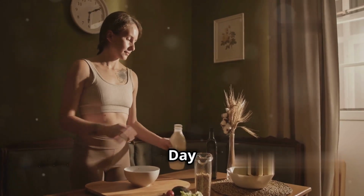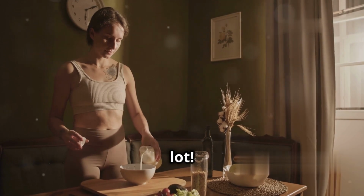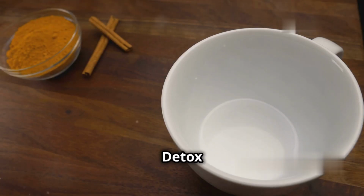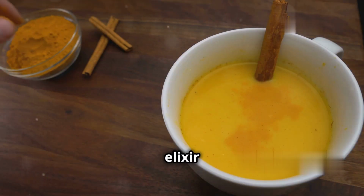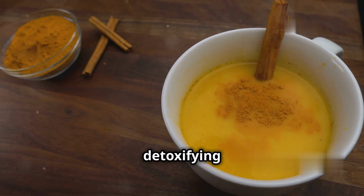Chapter 6, Day 6, Turmeric Detox Tea, the Golden Elixir. Day 6, you lot, and we're warming things up with a turmeric detox tea. This golden elixir is not only delicious but also packed with anti-inflammatory and detoxifying properties.